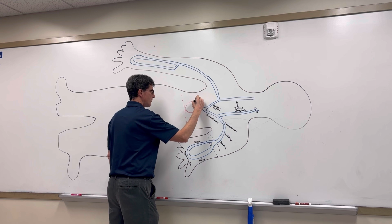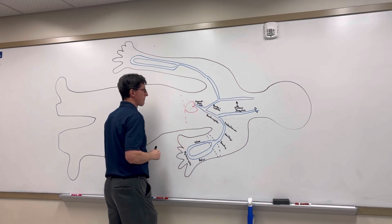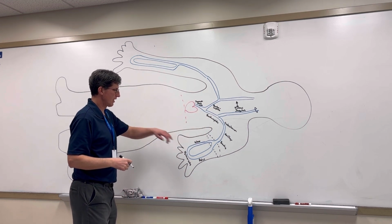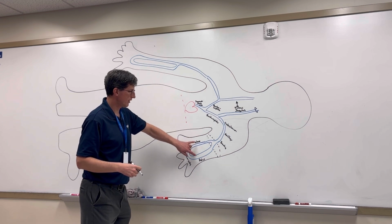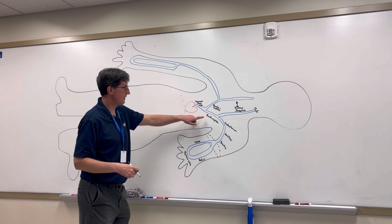And then we have the superior vena cava. So it's basically the same thing we saw with the arteries. We had the ulnar, the palmar arches, the radial and ulnar. We have the brachial, axillary, subclavian, and then we have brachiocephalic.